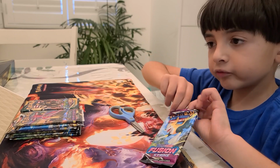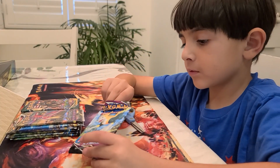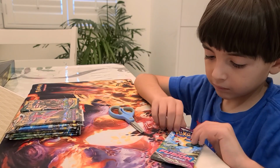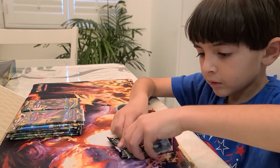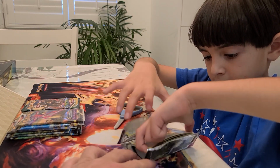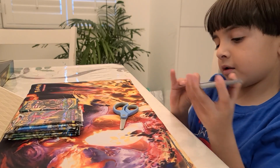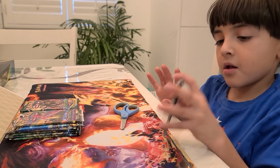Okay. The next pack he is opening is Fusion Strike. Squirtle. He's getting it in. Ripping it open. There we go. All right. Fusion. All right. For you guys at home. First come, first serve. One, two, three. Last one. Four. Yep. Energy.